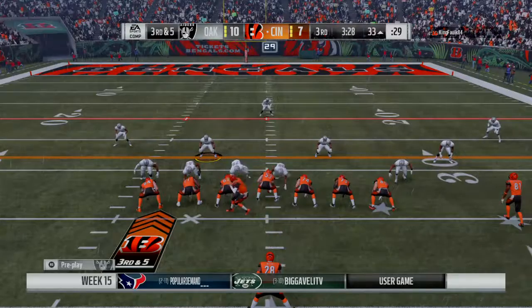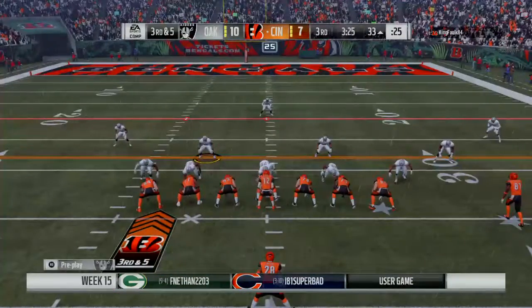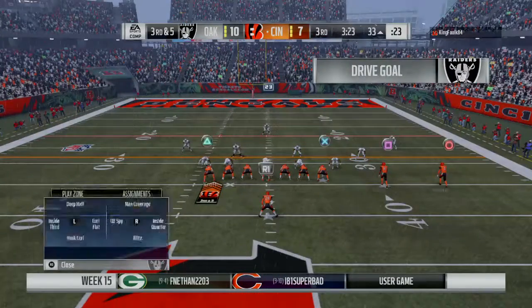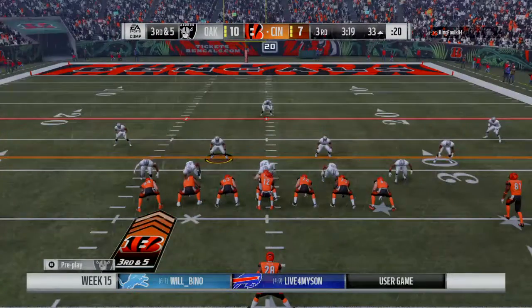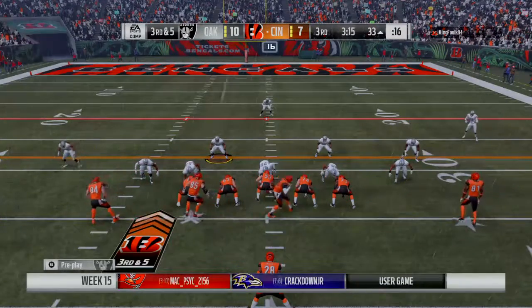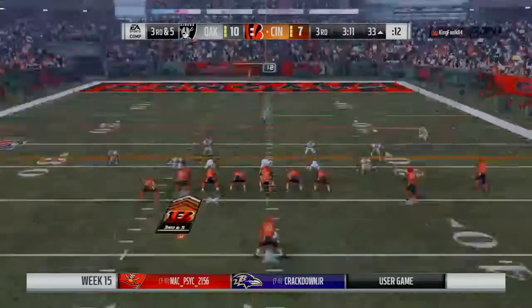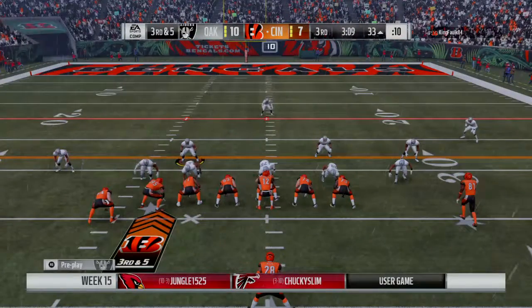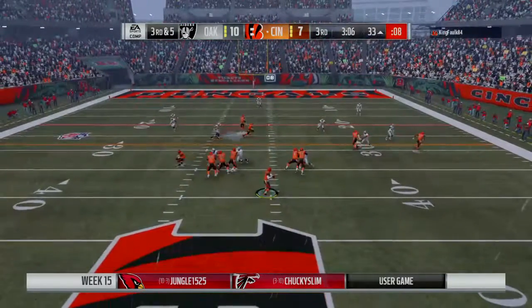Rhino, Rhino! 56, Mike, 56. Stop your whining. Switch, switch. Yellow, yellow, yellow! Check three, check three. Mike, 56. Mike, 56.